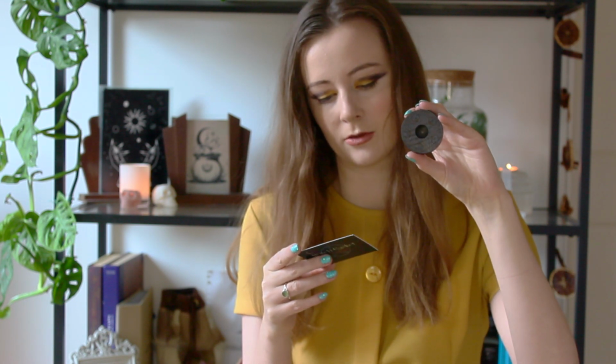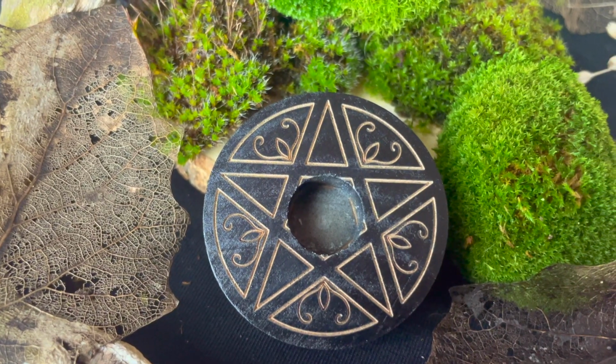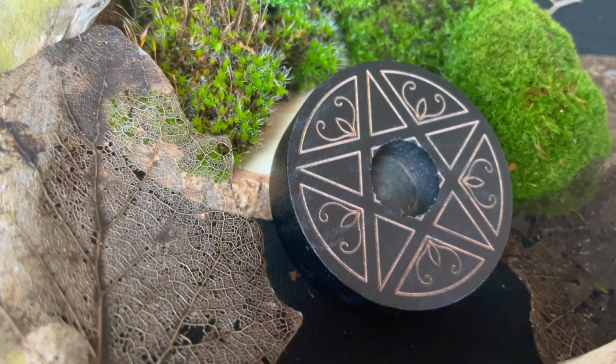Choose your spell candle according to your intention, visualise your desires becoming a reality, then light your candle when you are feeling full of joy and gratitude for that positive outcome. Visualise and give thanks as the candle burns. And this is just quite pretty.